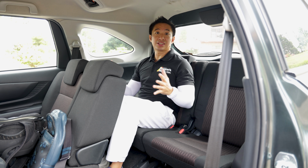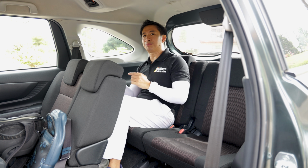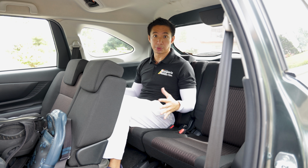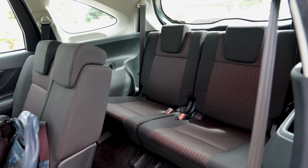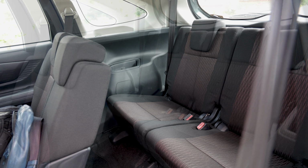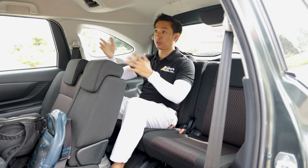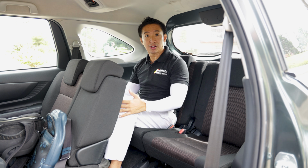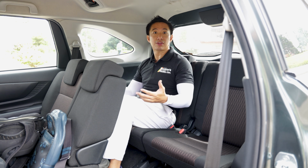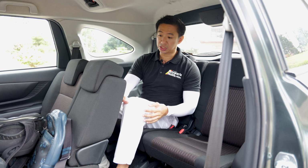Alright guys, so we're here at the third row seats of the Toyota Avanza G, and just like other small MPVs, well, this is perfectly usable. I mean, we have a theater-style seating here, so you're slightly elevated from the second row, giving you a nicer view of the front area. Doesn't make it feel claustrophobic, and we have enough legroom and knee room here for a 5'6" dude like myself. I mean, check it out. My knee isn't even touching the seat back here.